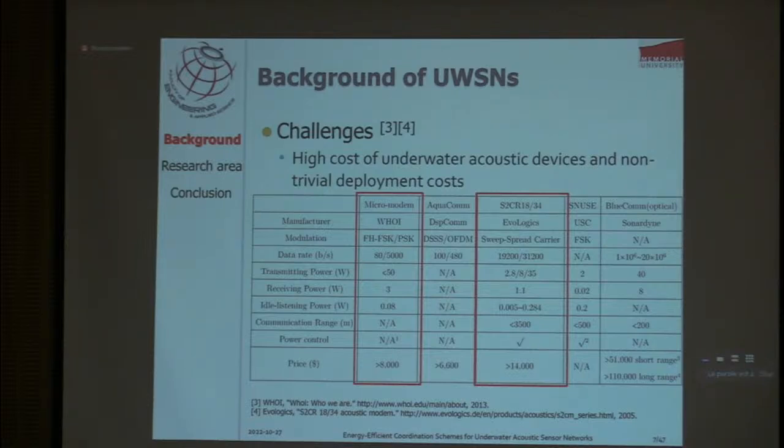Anyway, here we use different modems, and in the work I presented, the parameters are taken from practical modems, for example the micro modem from Woods Hole and the Evologics modem. Namely, they support different power level controls, so they can reach different ranges and different data rates with different power levels. That's the reason the parameters of these two modems are used in the work I presented here.